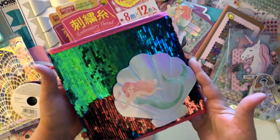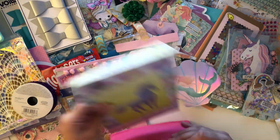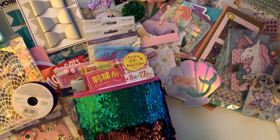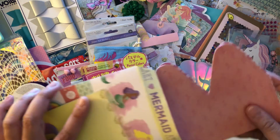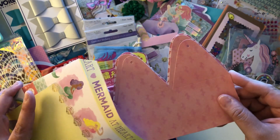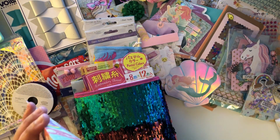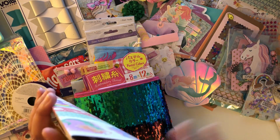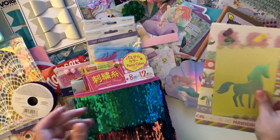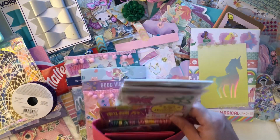She had this cute little decorative thing with the little seashell. And then in here, there also was this little envelope that she made. And in here, she just made me a bunch of boxes. Look at that, you guys. She die cut a bunch of little boxes for me. I think they're boxes. And they're all the little pieces inside. So cute. So fun. Can't wait to put those together.